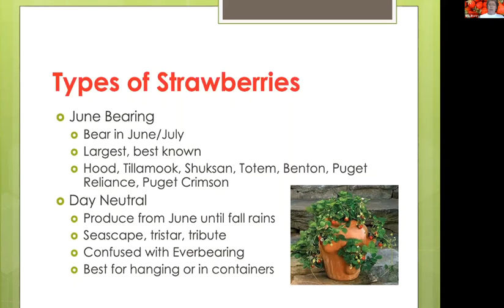So, and I've grown Hoods, and they're a good berry. In fact, they're a little larger than Shuksan, and they're a little more firm too. Shuksans aren't soft, but they're a little softer than the Hoods. So they're my preferred berry. You can pick out two different varieties of June berries, and some will be earlier and some will be later. So you can extend your berry season that way by combining two different kinds and getting berries into July.